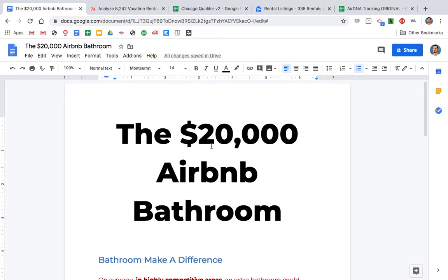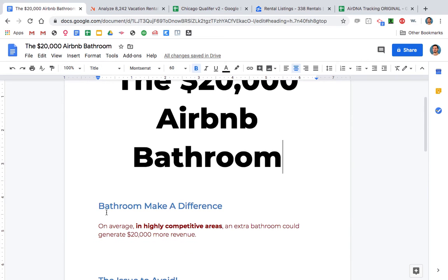I have an Airbnb business. I've been doing it for 2 years out of Chicago, and I am huge on the data side of things. When it comes to Airbnb data, today I want to teach you about the $20,000 Airbnb bathroom. Sounds pretty interesting. What does that mean? Are we renovating a bathroom that's worth $20,000? No. What I'm going to do is teach you about and show you proof that bathrooms make a difference when it comes to the annual revenue.